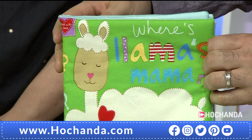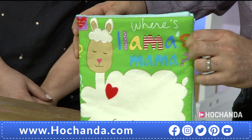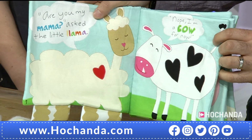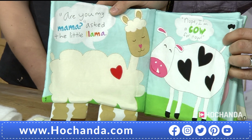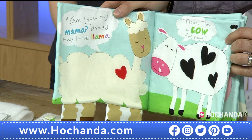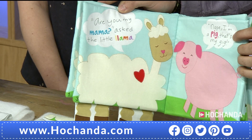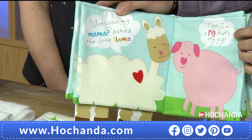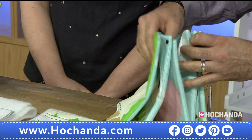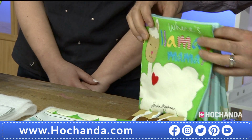This is a nice one. So where's my llama mama? I like that. This is cute. So we will just flick through each one just to show you the little stories. Are you my mama? No, ask the little llama. Nope, I'm a cow for now. There you go. Are you my mama? Asked the little llama. Nope, I'm a pig, and that's my gig. You can imagine with these two. I love it. This is fast becoming my favourite.